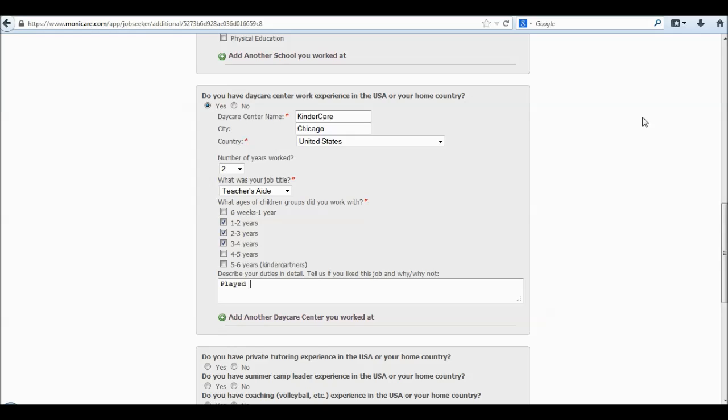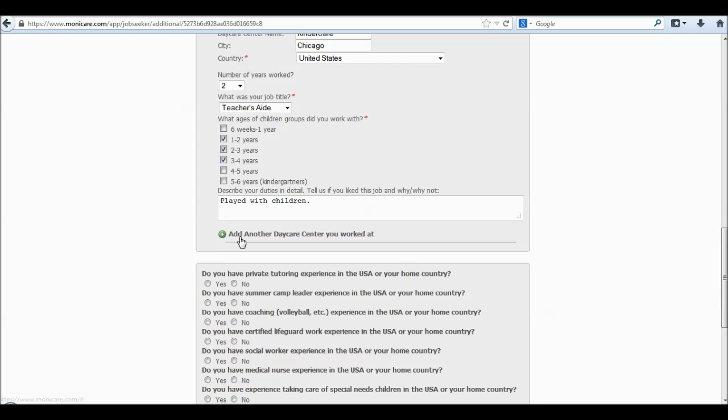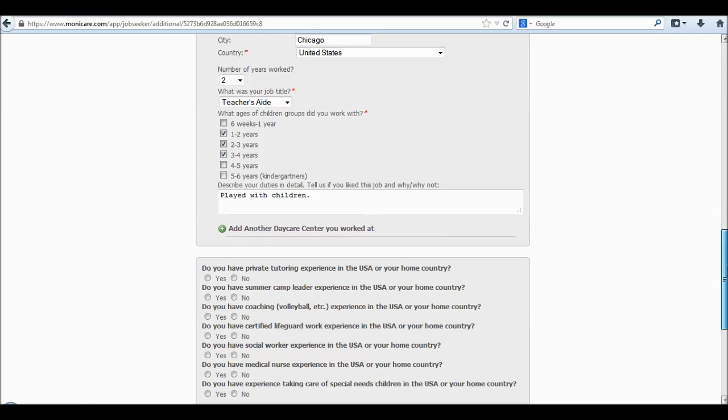The next box asks about your duties. If you have another daycare center where you've worked, press the Add Another Daycare Center button. If not, please go on to the next box.